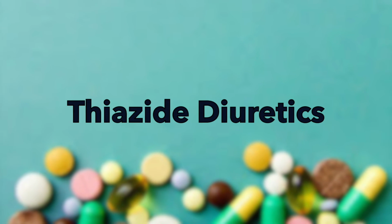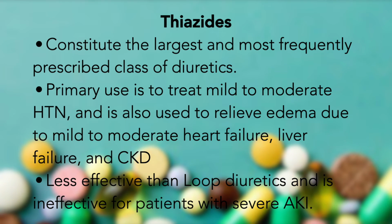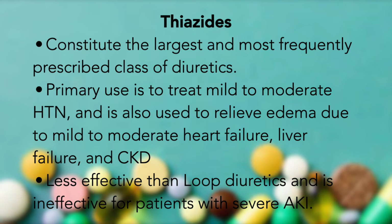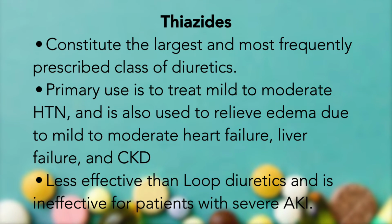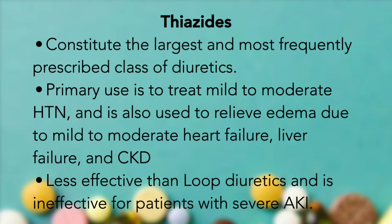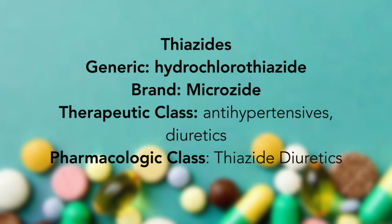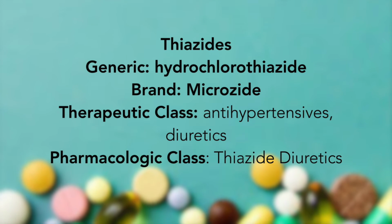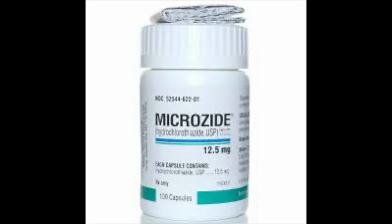Thiazide diuretics. Thiazides are the largest and most frequently prescribed diuretics, primarily used for hypertension and to relieve edema from heart and liver failure. Less effective than loop diuretics and is ineffective for patients with AKI. For the prototype, its generic name is hydrochlorothiazide and the brand name is Microzide.